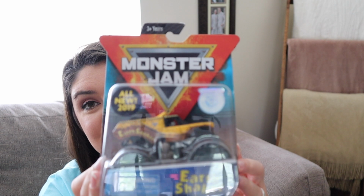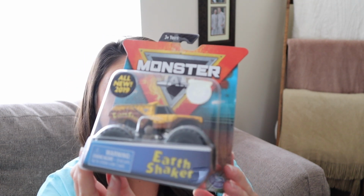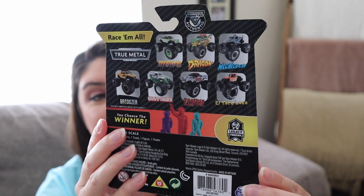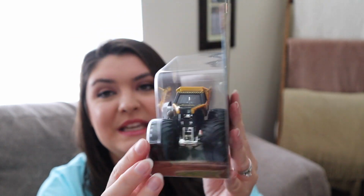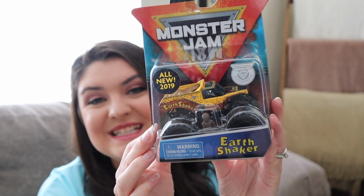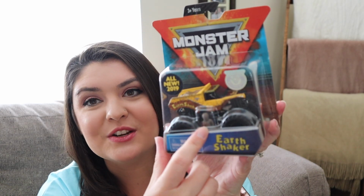They have multiple different kinds, like Grave Digger and Zombie and your normal monster trucks. I picked this one because it's a combination of a dump truck and a monster truck, and I just thought that was cool. Seems like something Bubba would enjoy. There's a little figurine in there as well. So I picked that up for a couple bucks at Target.